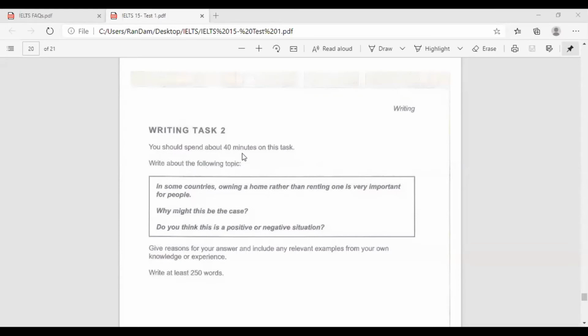You can have a look at this question. You should spend about 40 minutes on this task. Write about the following topic. So this is about owning a home, right?